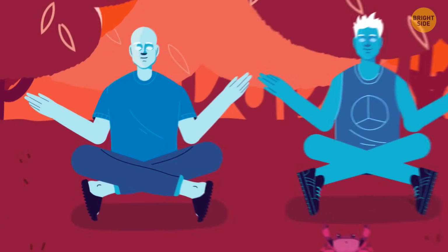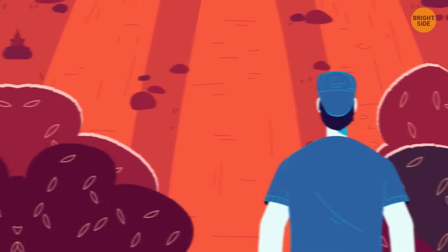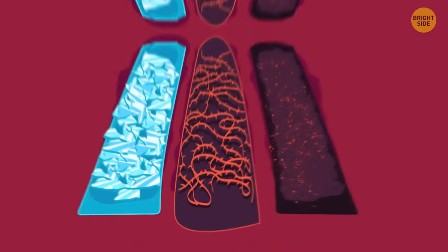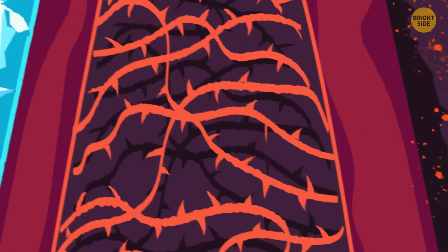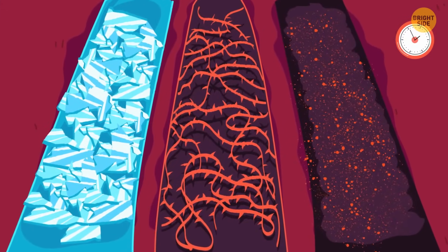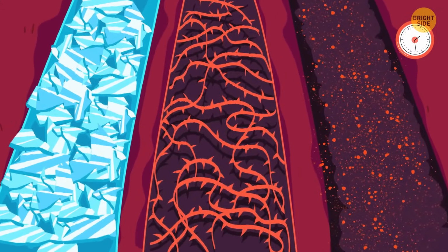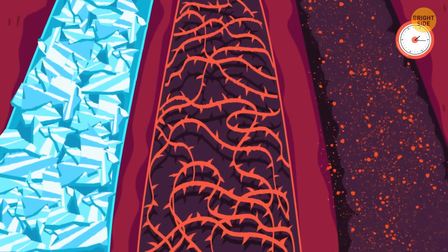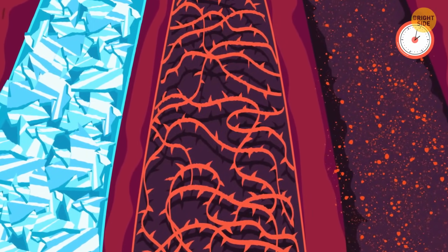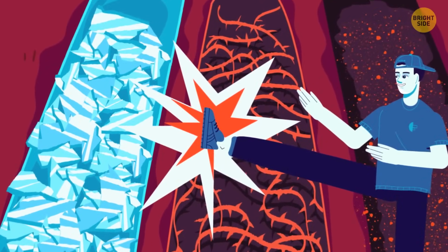They don't just sit, they're floating a couple inches off the ground. Who are they? You get scared and run away from this place. You run through the jungle and see 3 roads. One is littered with broken glass. There are plants with thorns on the second road, and you see hot coals on the third one. Which one will you choose? Actually, you can go everywhere. You put on your shoes on the beach, remember?